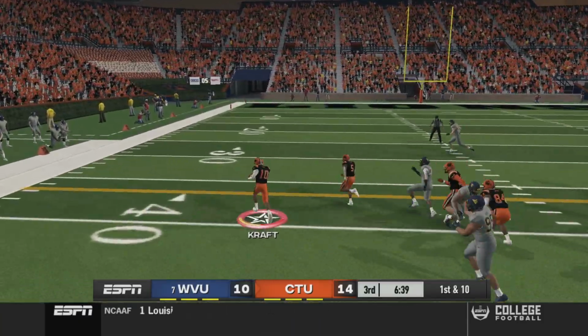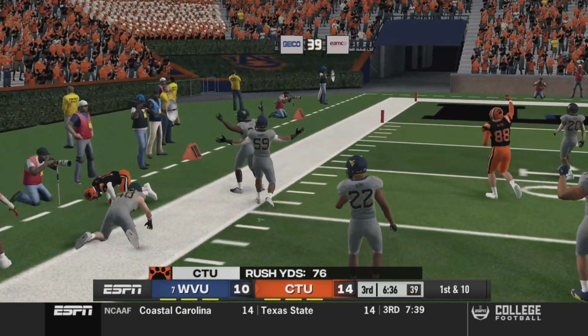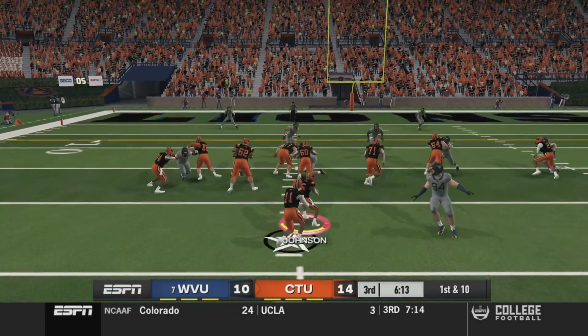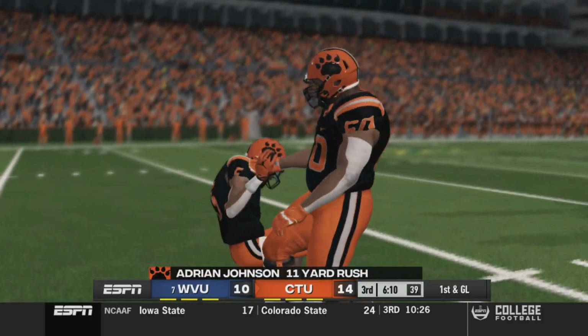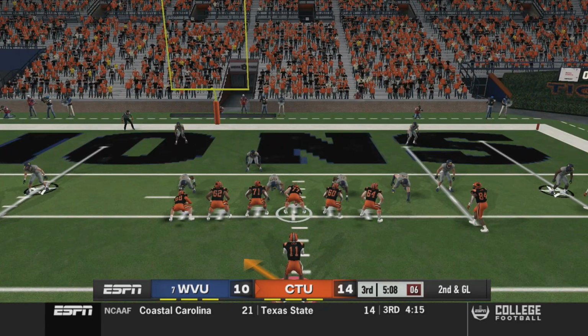Jet sweep to left side. This is Kentrell Kraft with a lot of space. He tries to wait for Adrian Johnson to get that last block, but he decides to just hit it down the sideline. It's a big-time run, and now we're inside field goal range. Here is Johnson up the middle, and he gets a nice gain. A gain of 11, and we get the first down. We're inside the 5 now.